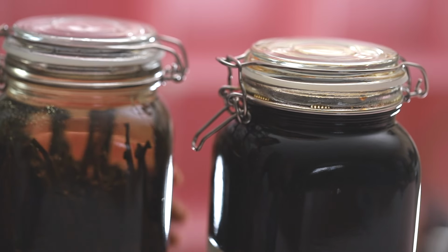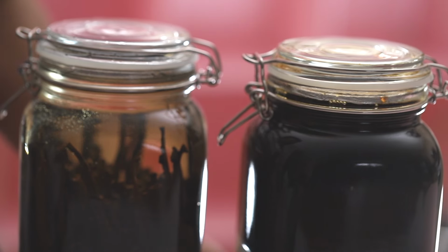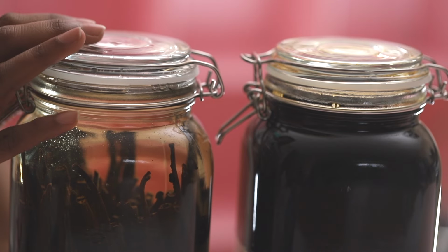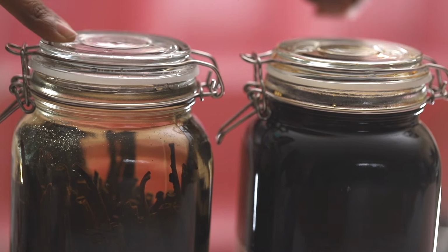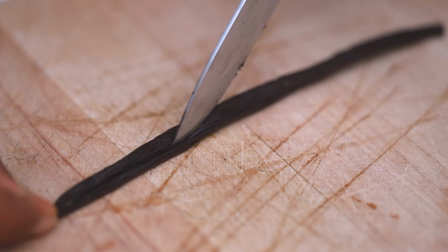And now there are 2 ways to drench the beans in alcohol. Some people prefer to slice the bean in the middle to expose the seeds to speed up the process and get the most out of the bean. And others prefer the lazy method where they toss in the beans just as they are and call it a day. I simply like to combine both techniques.